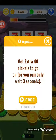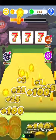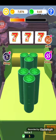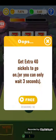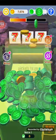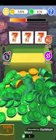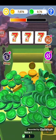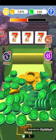3 sevens, man. What do you know? Look at that, man. We're gonna try to get all these afloat. Man, that screen is always popping up, man. It's annoying as hell. Go away, you stupid screen. Alright, I guess they want me to watch this ad. Oh wait, there's still more falling. We gotta shake.